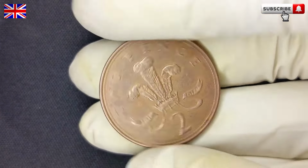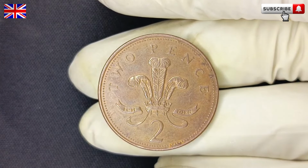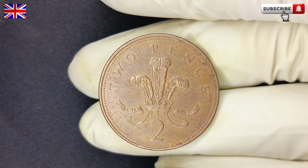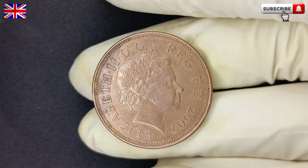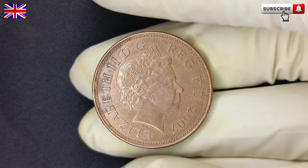Shorthand for the Latin phrase De Gratia Regina Fidei Defensor, meaning, by the grace of God, Queen, Defender of the Faith. This mix of traditional regal symbolism and modern production techniques gives the coin a dual identity. On one hand, it is grounded firmly in the 21st century. On the other, it carries an echo of the 1970s, creating a fascinating temporal bridge. When such anachronistic elements converge in a coin, collectors take notice.